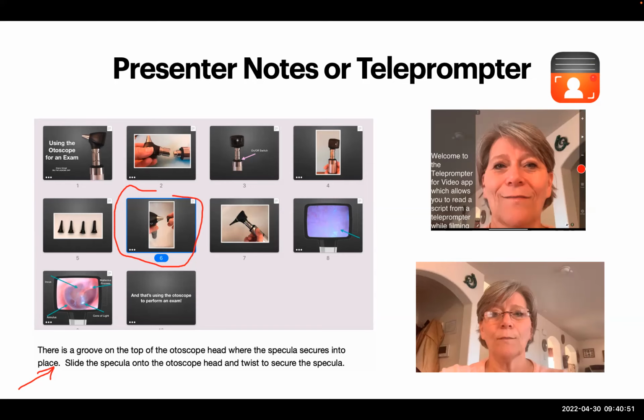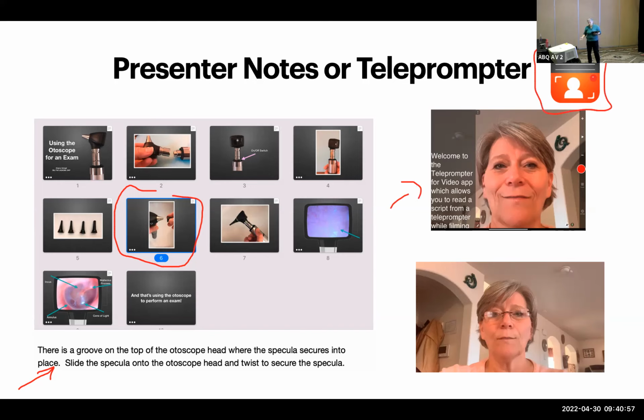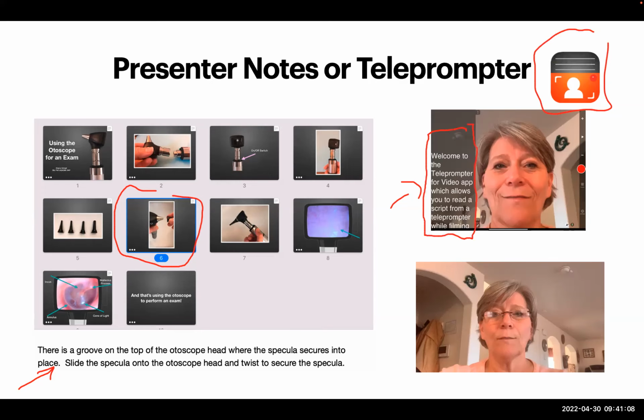Okay, so the teleprompter app is up here. It looks like this, it's called Teleprompter. Basically what it does is, if you're recording yourself live, over here on the left-hand side of the screen is your script. You hit play when you record, and it scrolls up on the left-hand side, which is where my camera is. So it always looks like I'm looking into the camera. Because sometimes we record, we look at the screen, but the camera's over here, so it looks like you're looking away from the camera.